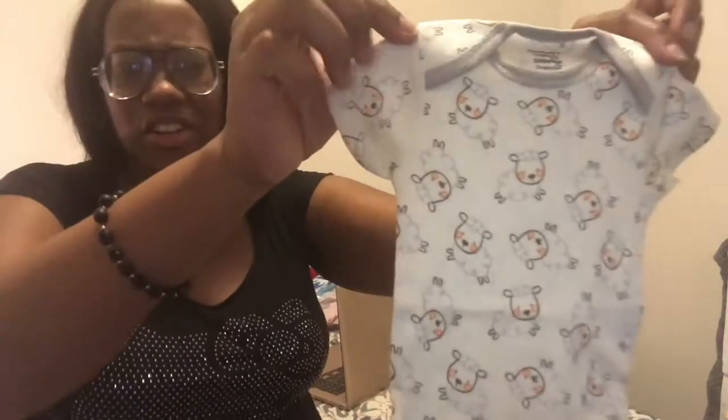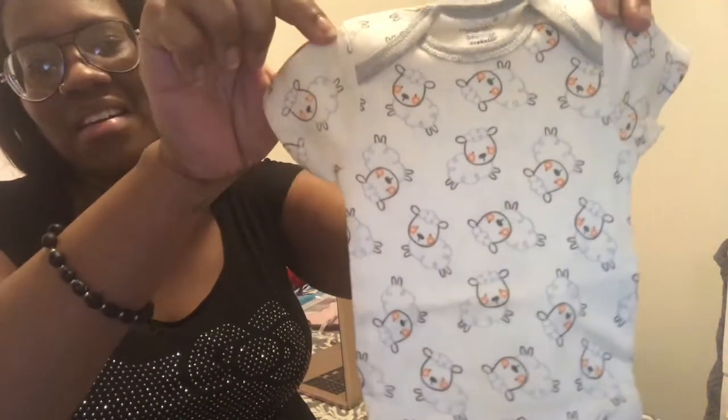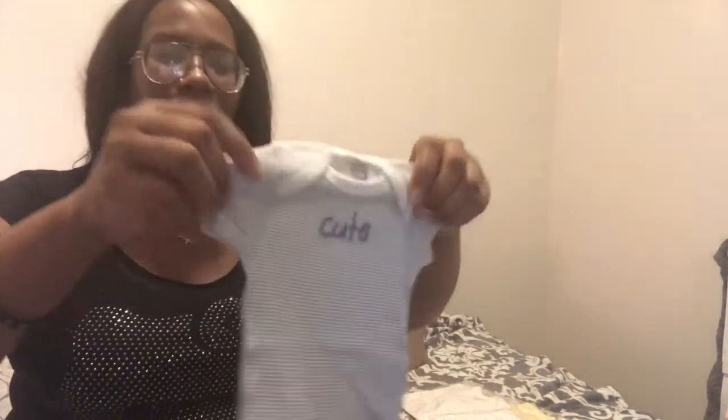I put a picture in of these, but I'm going to show them to you because in that picture, you can't really tell what they are. So these are little, well, my mother calls them little lambs, but we know they're sheep. These are actually super tiny. They might be newborn. They might be 0 to 3. Look how small they are. I like this one a lot.